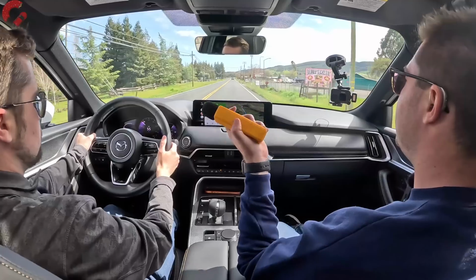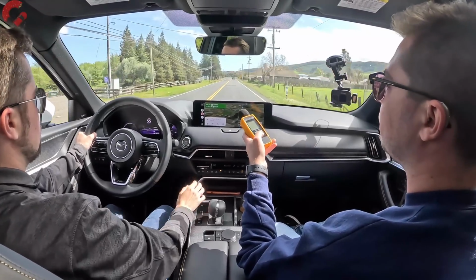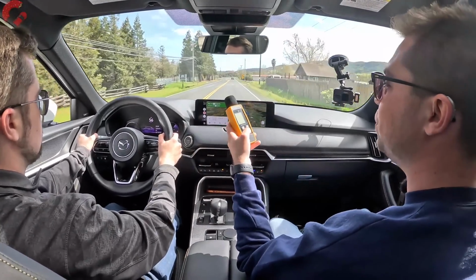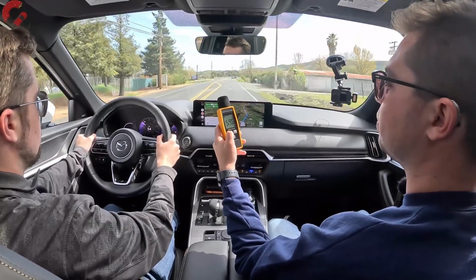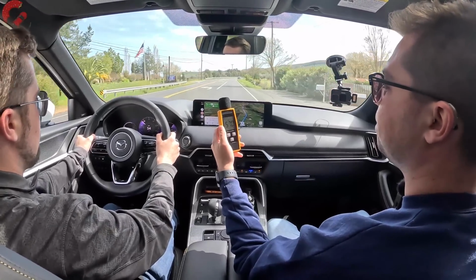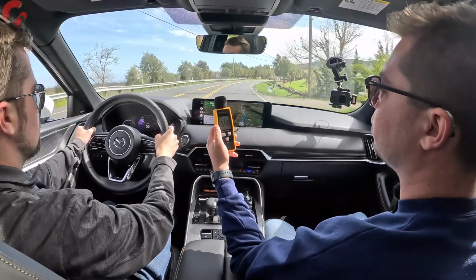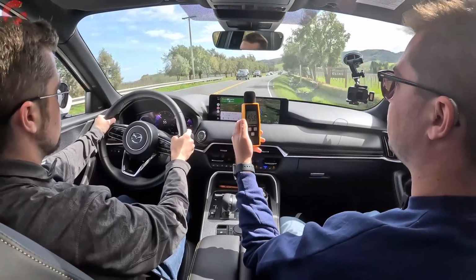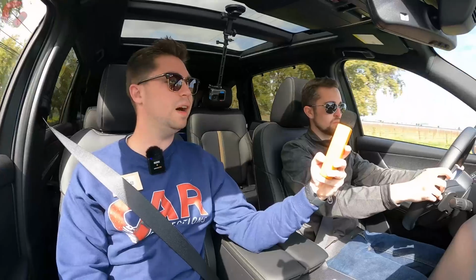And I do want to just get our sound level reading, going 55 miles per hour. And since we are in a plug-in hybrid, let's do it in EV mode. 55.6 decibels is what we're sitting at.